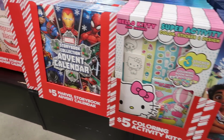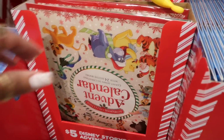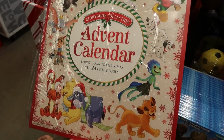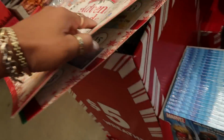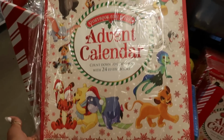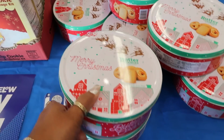And some of the little activity sets for the kids. There's an advent calendar, Marvel. I thought this one was really nice. The little Disney advent calendar. And so what you get is a day, every day the child gets a little book that is Christmas themed. And so I thought that was pretty cool, because you can have them sit down and you could either read it to them or they can read it to you every day up to Christmas. And yeah, that was a cool little gift.